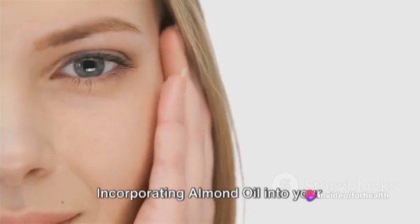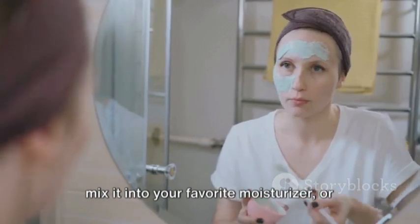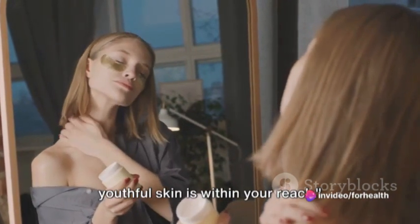Incorporating almond oil into your skincare routine is simple. You can apply it directly to your skin, mix it into your favorite moisturizer, or even use it as a makeup remover. With almond oil, a naturally radiant and youthful skin is within your reach.